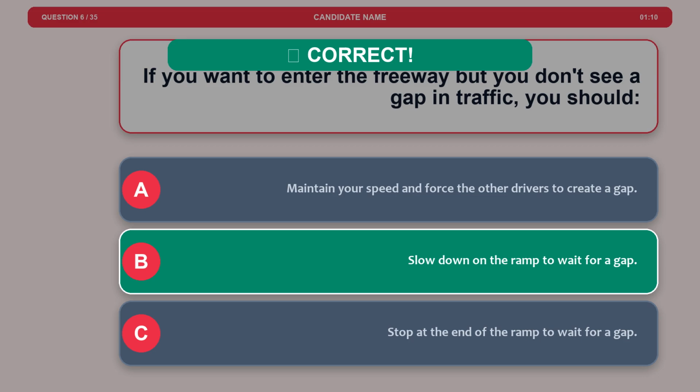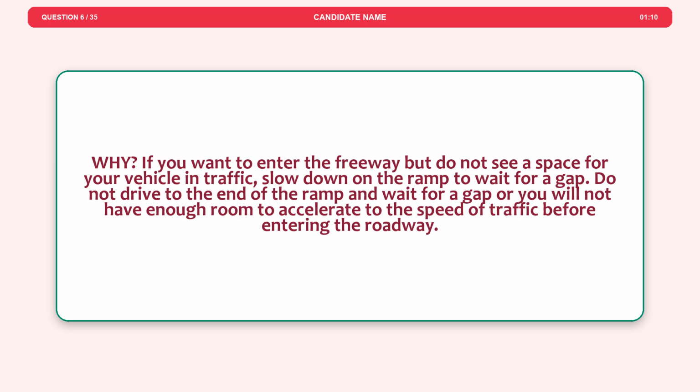The correct answer is option B, slow down on the ramp to wait for a gap. Explanation. If you want to enter the freeway but do not see a space for your vehicle in traffic, slow down on the ramp to wait for a gap. Do not drive to the end of the ramp and wait for a gap where you will not have enough room to accelerate to the speed of traffic before entering the roadway.